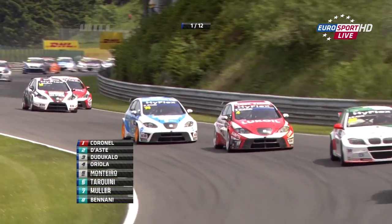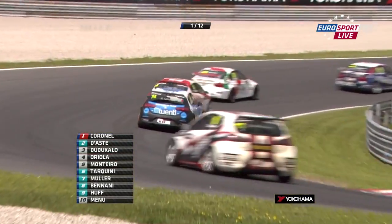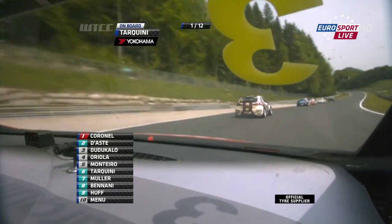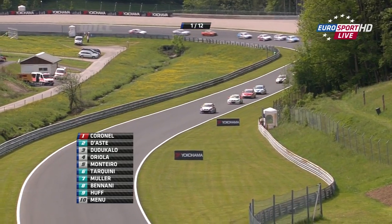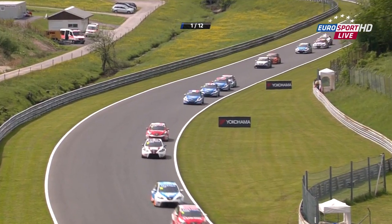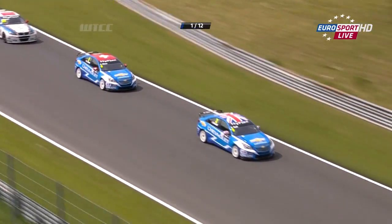He must have gone down to 20th. Further than that, he's down in 19th place. He is last as he rejoins us. We're on board with Gabriele Tarquini, 6th position. Thiago Montero right in front of us. Muller has had a blinding start. He did have Bernani in between them, but now Huffy and Menu have latched onto the back of him as well, so he's going to have to be careful.